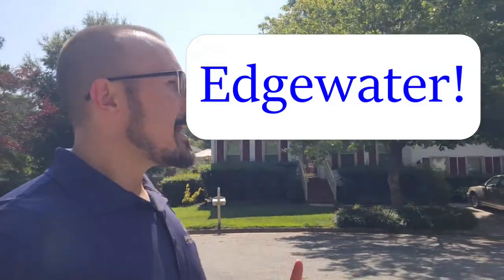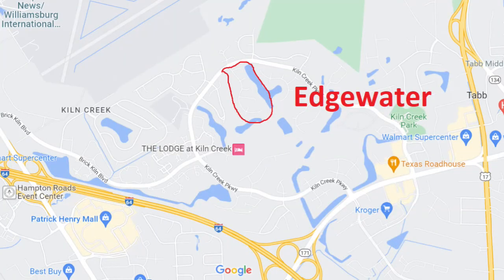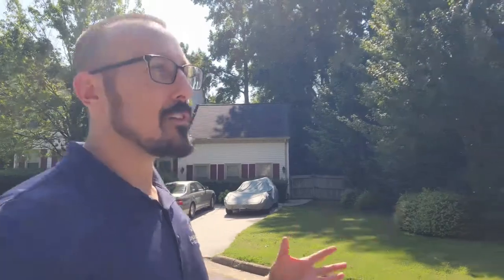Alrighty, well now we're over in Edgehill. And so Edgehill is across the street, across Kiln Creek Parkway from Westgate, and then just down the road a little ways. So still generally about the same area of Kiln Creek. And what you're going to find here is that this is a much smaller neighborhood. It's only about 90 houses.